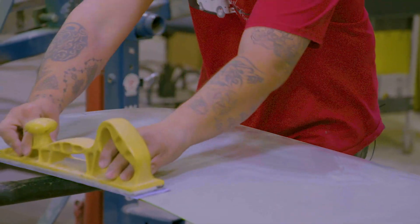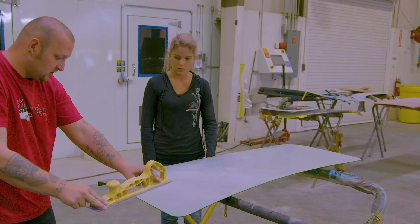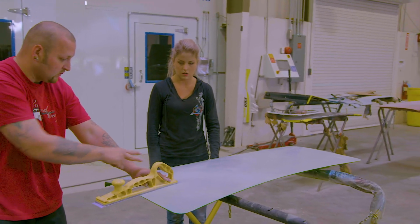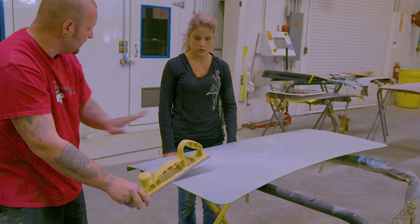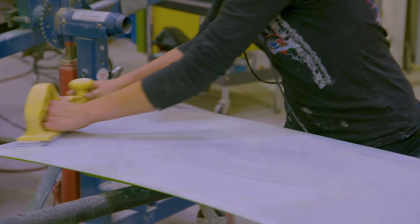So you're just gonna kind of go all the way. And it's okay to let this come off the edge. Try not to tilt it, so keep more on this side than this. If you go like that, you're gonna cut your edge at an angle. Okay. Definitely a tedious job.